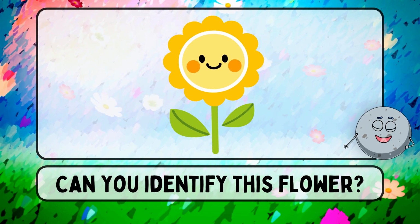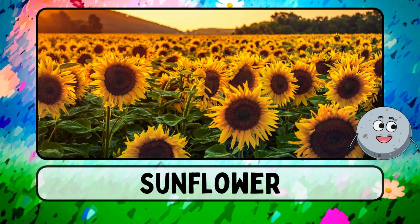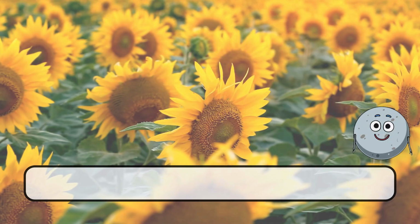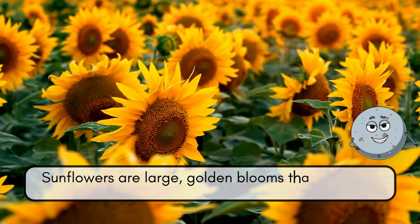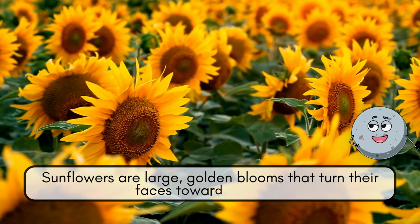Can you identify this flower? This is sunflower. Sunflowers are large, golden blooms that turn their faces towards the sun.